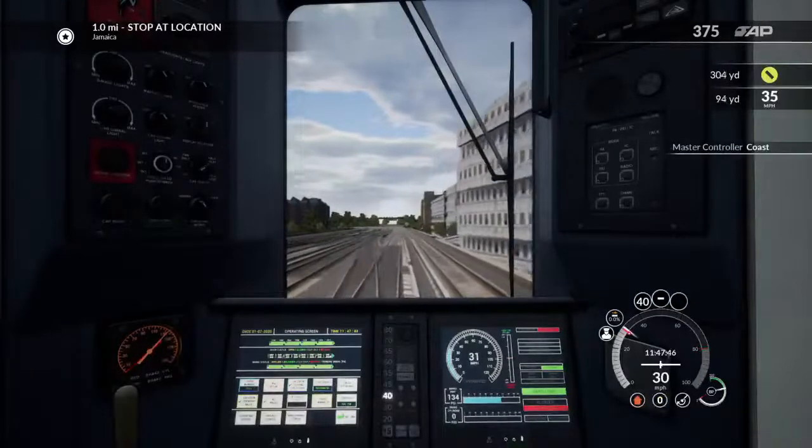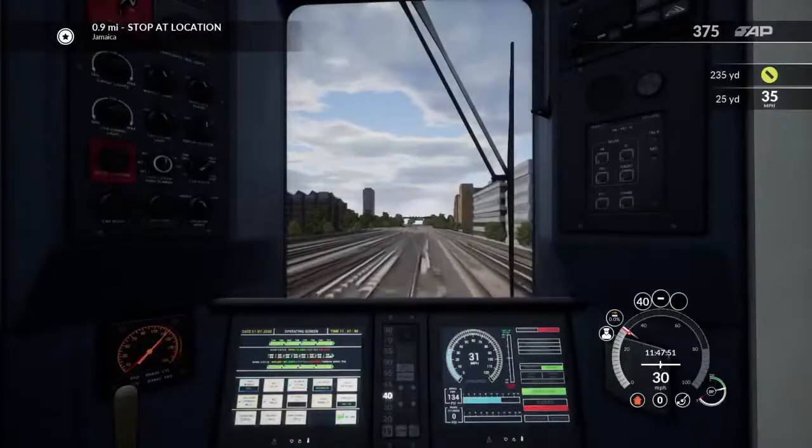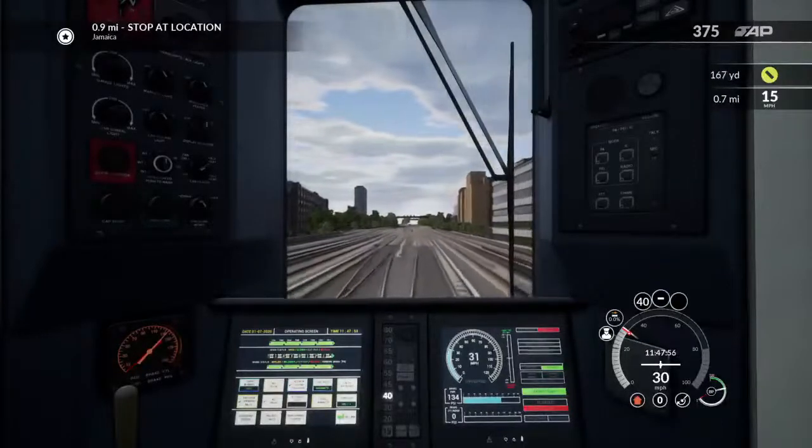There we go, 30. Now we can go to 35. Probably won't. Will we be able to afterwards? No, 15's next. But we're approaching Jamaica.